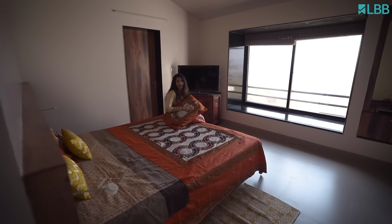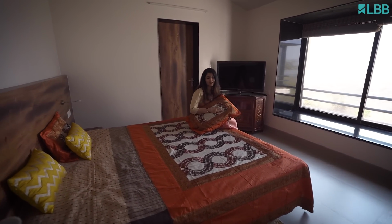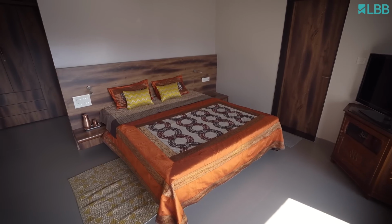As a designer, I have a passion for reusing waste and using reclaimed materials. The amazing part about this bedsheet and pillow covers is that it's made from reclaimed saris.